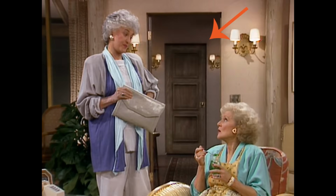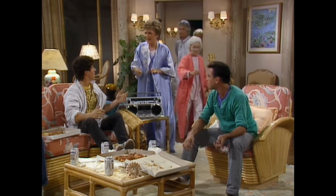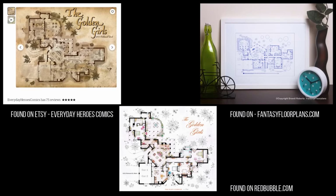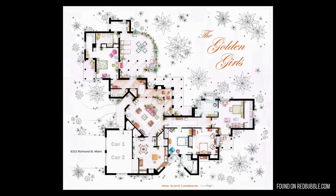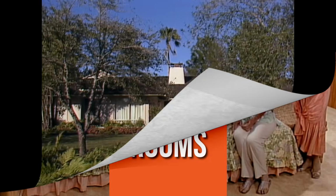This long hall that leads to their bedrooms is not nearly long enough for all of the bedrooms, at least not to exist in the way that they're shown to us and where they're shown to be. I studied a lot of versions online where others were also trying to make sense of it, which in the end was, of course, an impossible task. This was one of my favorites. They did have to make some changes, such as putting Blanche's room up front where it was in the pilot episode, but what I liked about it was that it most closely matches the exterior we are shown.